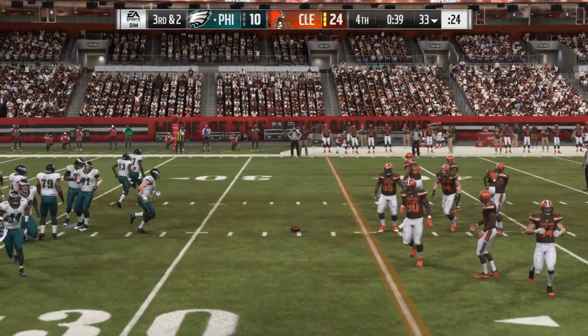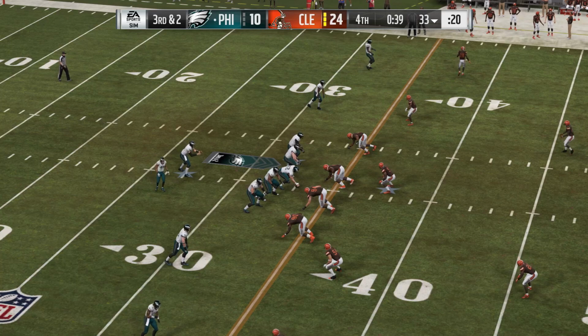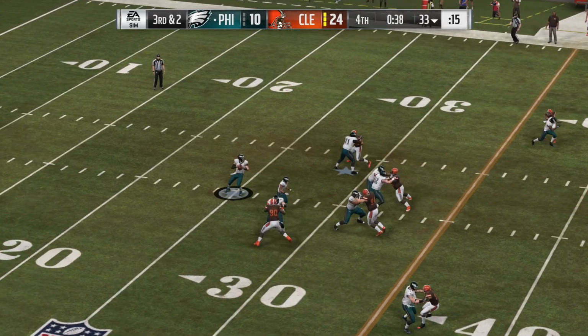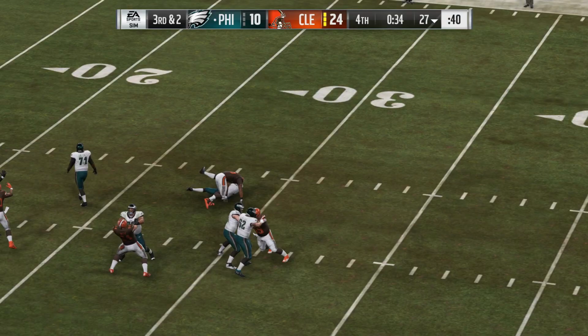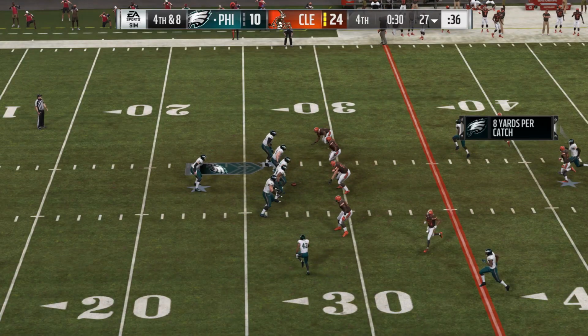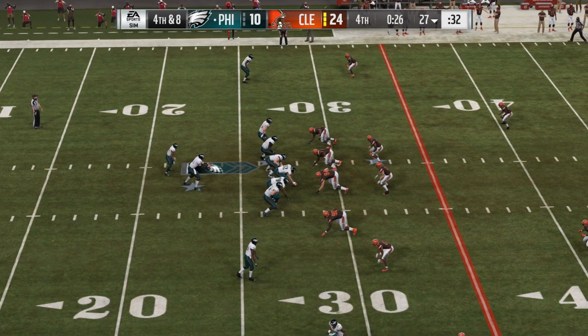The Eagles on third down. They've converted 4 times out of 6. Not bad. This time they face a 3rd and 2. Now Wentz. And he's taken down. This will be a Brown sack. Myles Garrett in there to take him down, and the clock will roll.